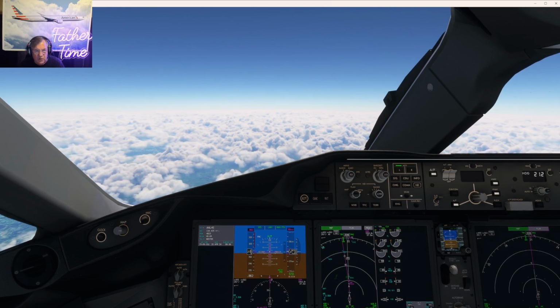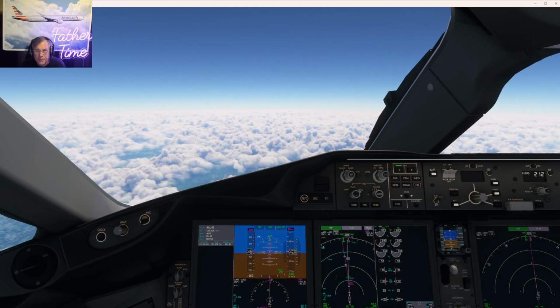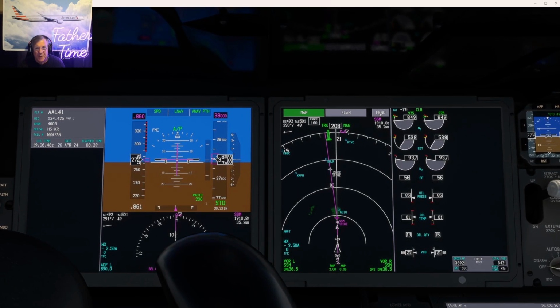And American 41 checking into flight level 380. American 41 at flight level 380, hello. Oh. Toronto Center, Alpaca 8175, flight level 340. I guess we're in the right place. 8175, Toronto, squawk ident. Because I've got on my chart 8175.